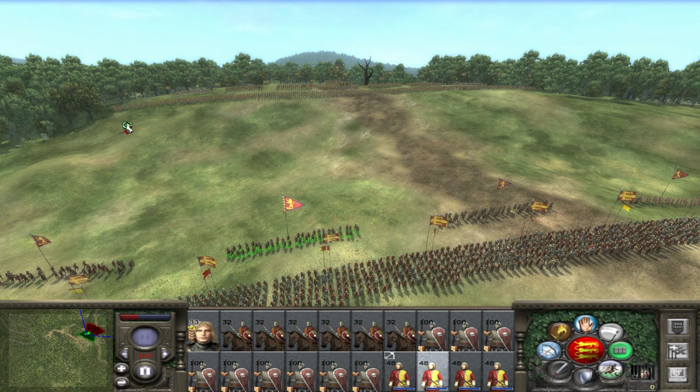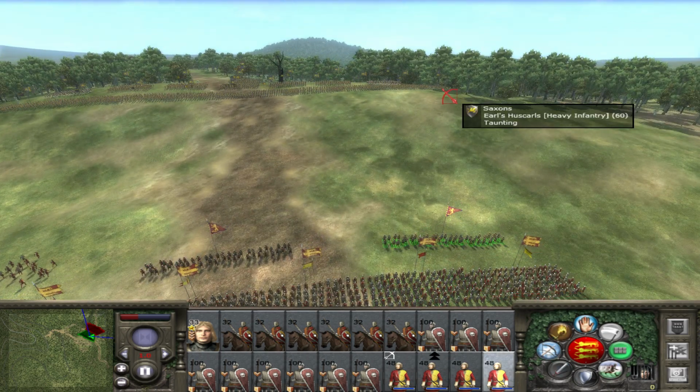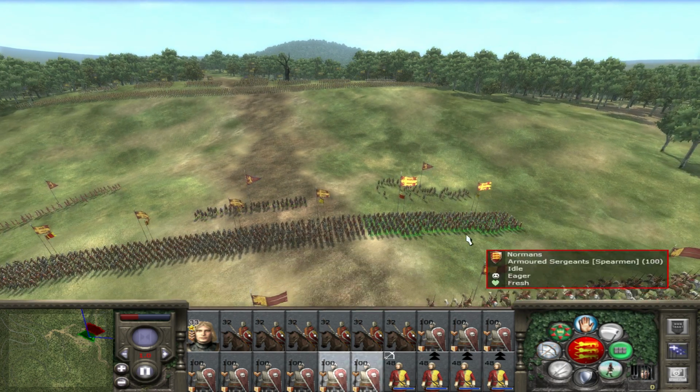The Huskarls on the enemy flanks are commanded by Harold's brothers. Killing them will disrupt our enemy's command structure. Launch an assault against them and cut them down.